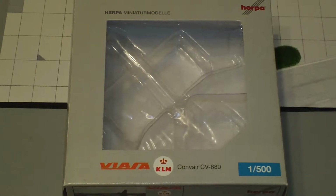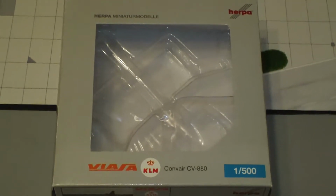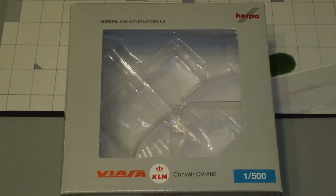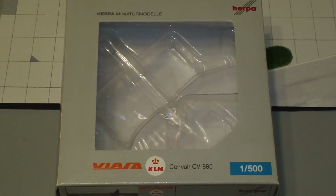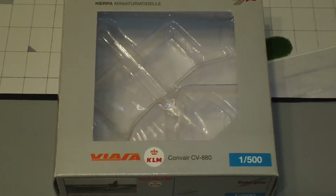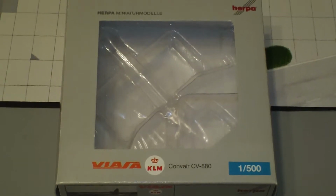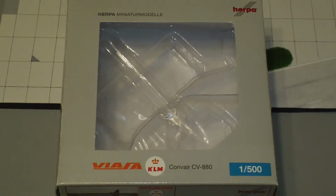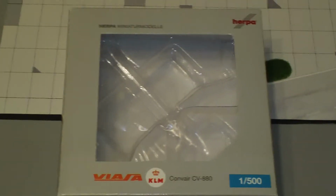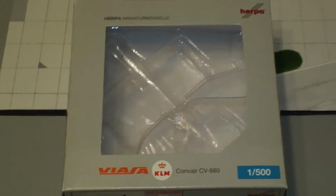Today we're going to be looking at the Herpa Viasa KLM Convair CV-880. This one's a split livery. One side says Viasa, the other side says KLM. The registration number is YV-C-VIC, and the Herpa catalog number is 523387. You can see there it's obviously a window box.